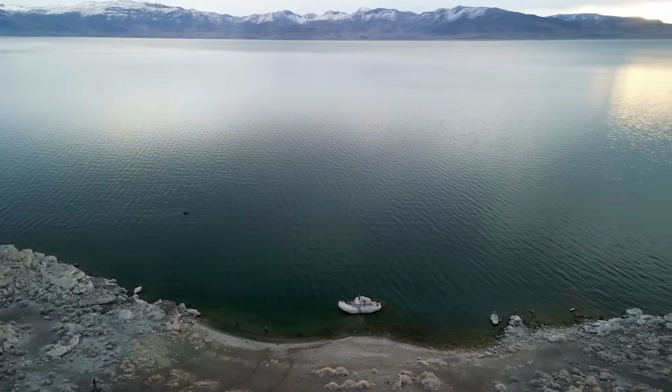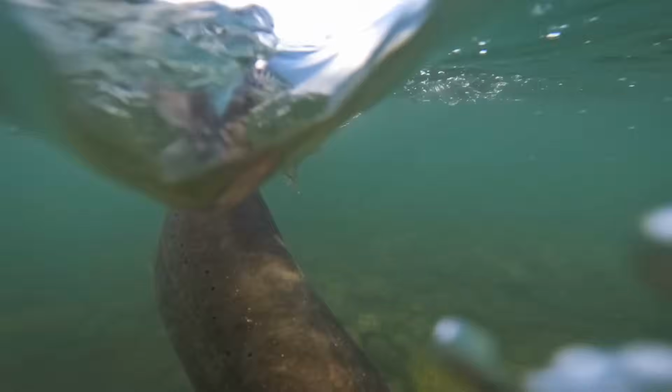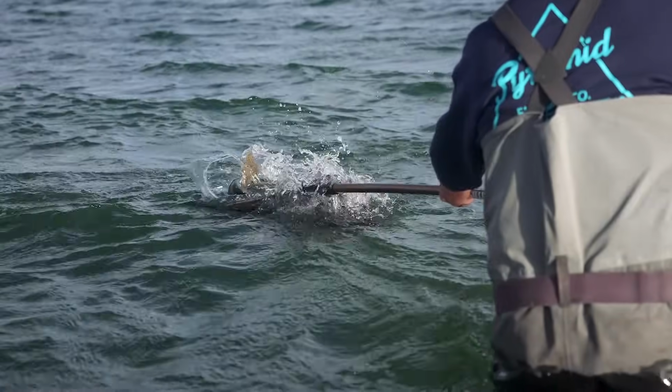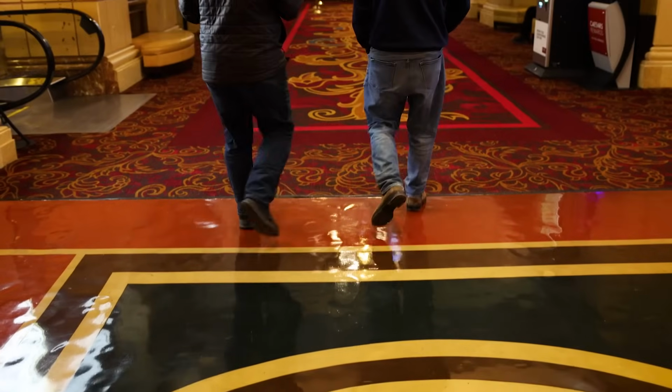More than a gaming town. We're a town where you can go skiing, boating, fishing. When you get to dance with these big cutthroats, there's nothing like it. That's a good fish. That's what we've been waiting for. The world-class cuisine, the incredible experiences, all the hotel options.